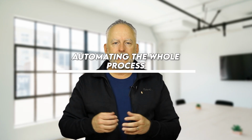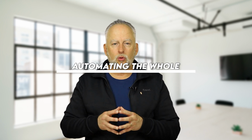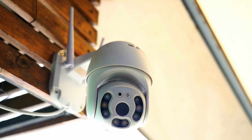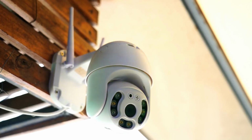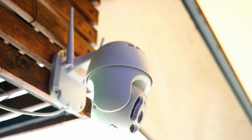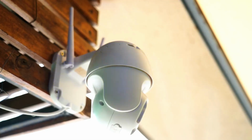Another quick tip on how to set up your property for Airbnb is you want to automate as much as possible of the whole process. This can be as simple as having cameras installed in the entryway, as well as electronic locks on the doors, so that you can text message somebody the code so that they can get into the property. You can change the codes after they're done. You can do all of this stuff remotely instead of having to meet with people face to face.